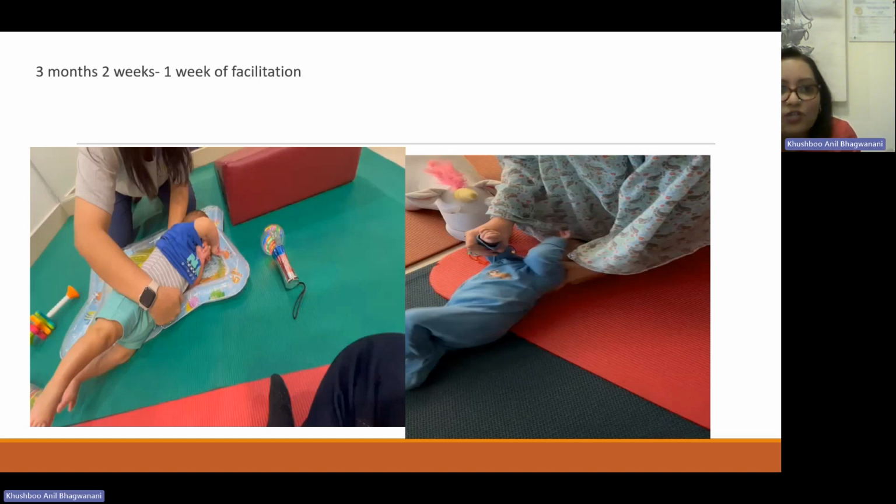Now, I'll tell you something. This is Baby H at 3 months, 2 weeks of age. With just 1 week of holistic facilitation, we achieved results. Initially we saw that his midline play was limited. He would park his head to one side. Rolling was difficult. We also observed that there was fisting of one hand. Now, with facilitation at the department, holistically, seen by everyone, we saw that he picked up on the milestone.